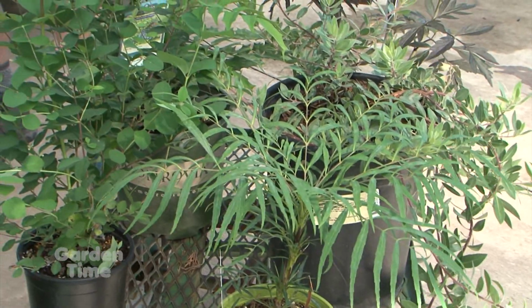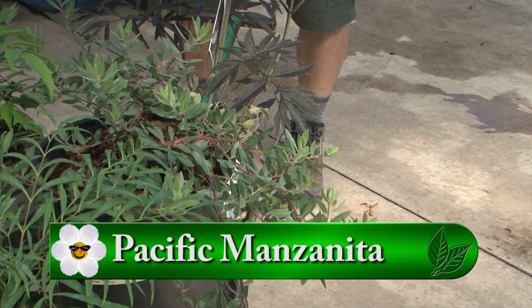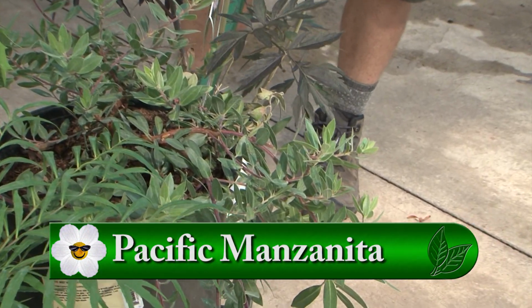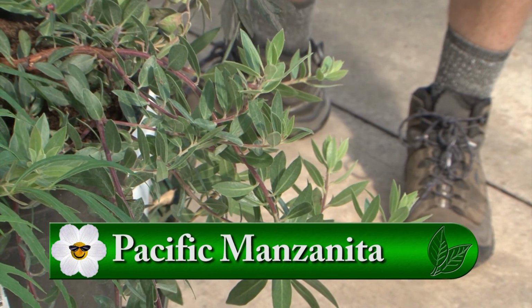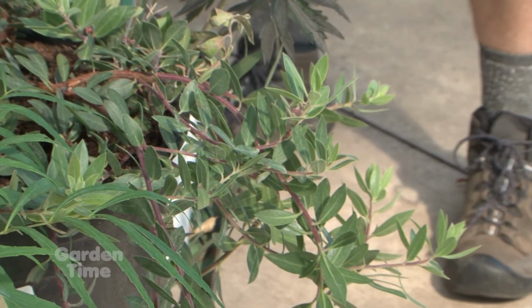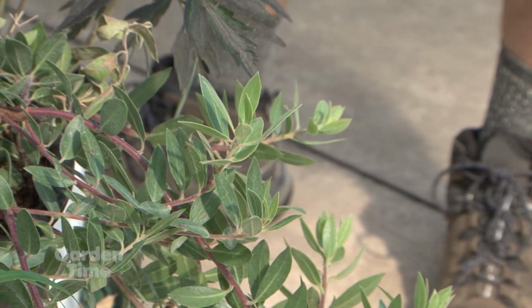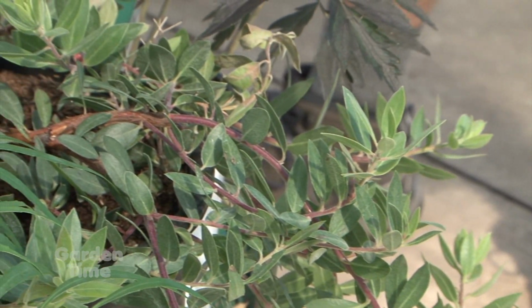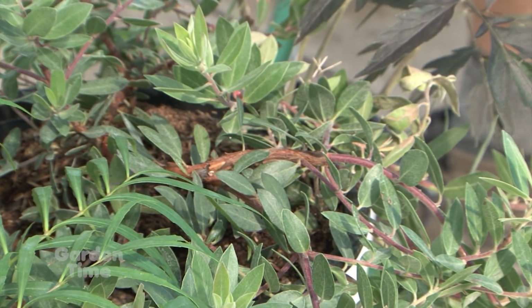Nice. And that one that's kind of trailing on the far left? Sure, that's a type of Manzanita that we just got in. That is the Pacific Manzanita. Again, not necessarily native here, but it is from the West Coast, and it loves well-drained soil. It's a beautiful evergreen plant to have in the yard.